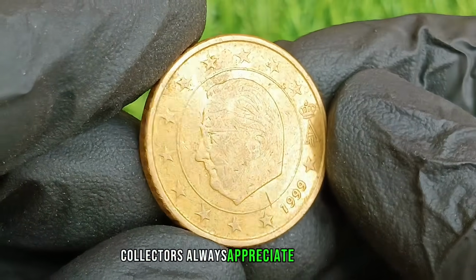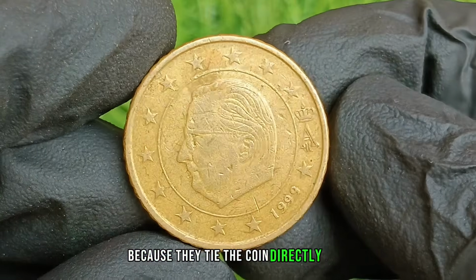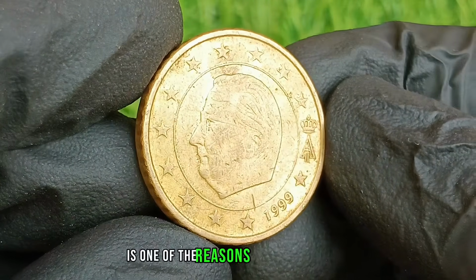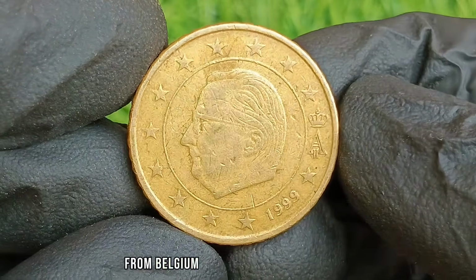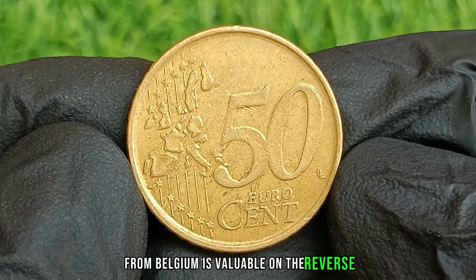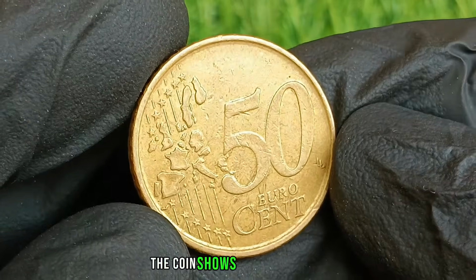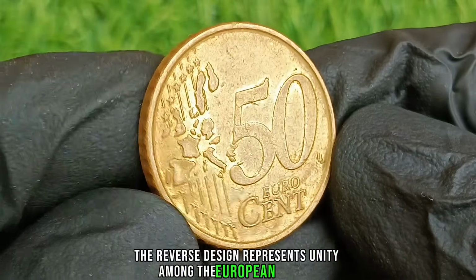Collectors always appreciate coins with portraits of reigning monarchs because they tie the coin directly to a particular period in history. That historical identity is one of the reasons this 1999 50 Euro cent coin from Belgium is valuable. On the reverse, like all Euro coins of the 50-cent denomination, the coin shows a map of Europe. The reverse design represents unity among the European nations.